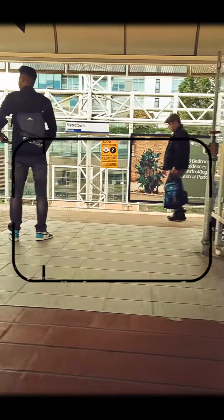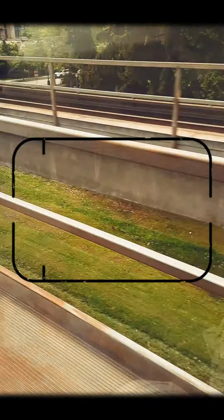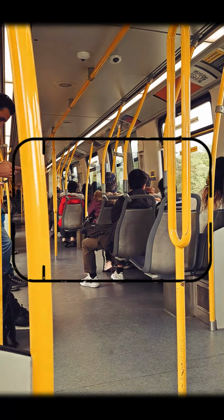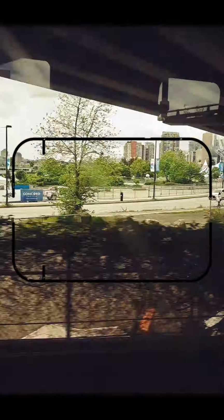SkyTrain is the transit system which is widely used in Vancouver and nearby districts. Vancouver is surrounded with huge mountains, so the view from train is pretty and beautiful. Now enjoy the view.